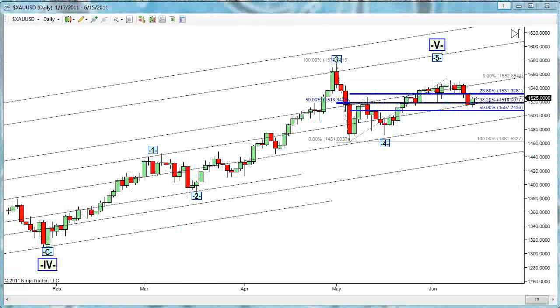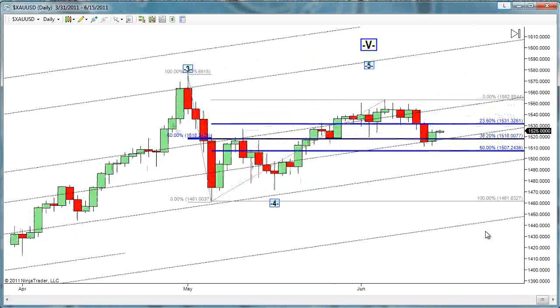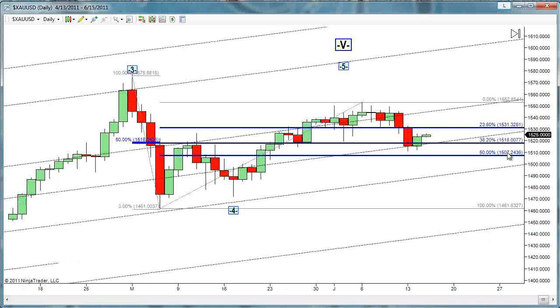Now, when we take a look at our daily chart, we did receive a candlestick pattern today, and that is a candlestick pattern called a piercing line. The piercing line, of course, is a 2-day pattern. That would be right in here. And what we typically do on that is we need to wait for confirmation.